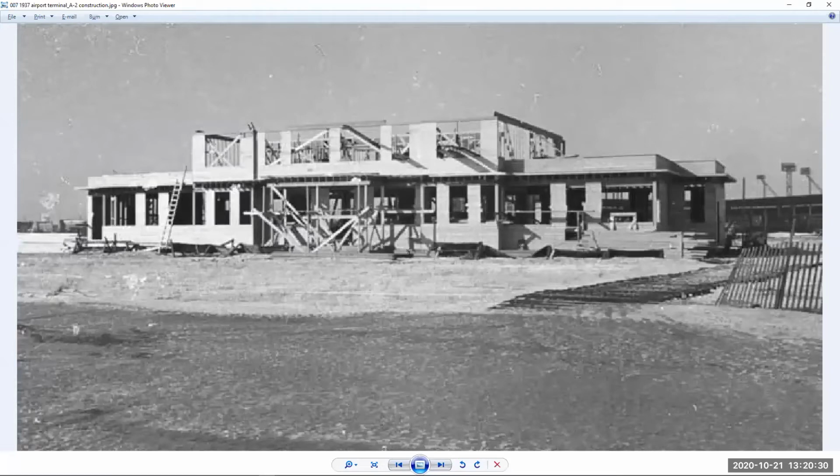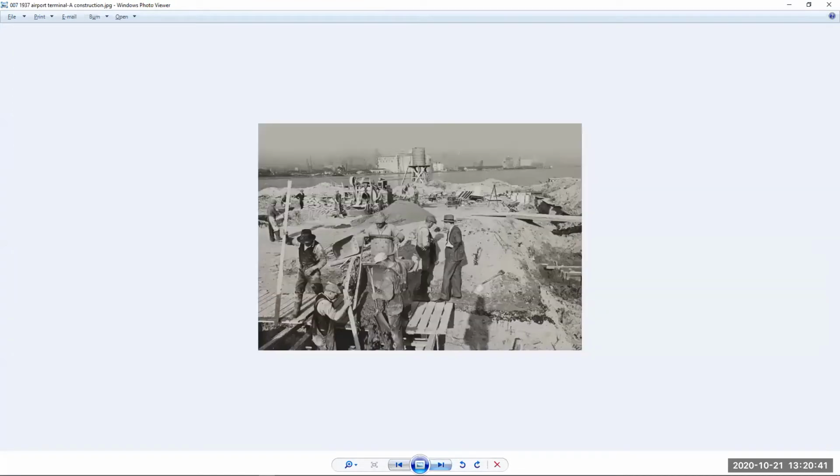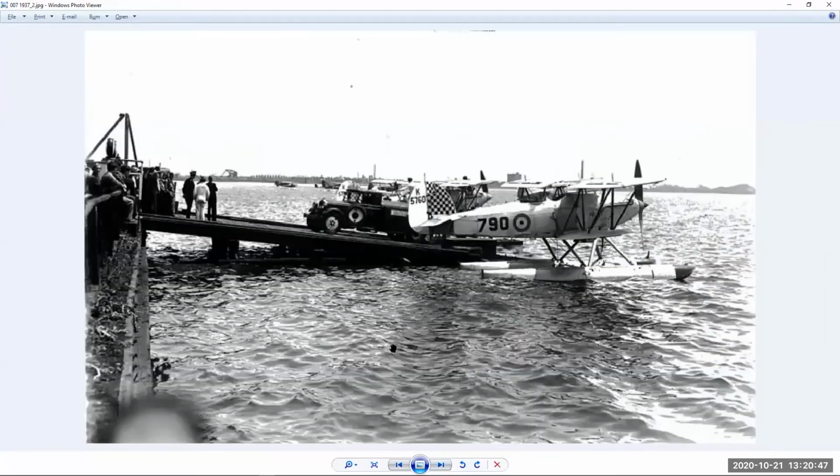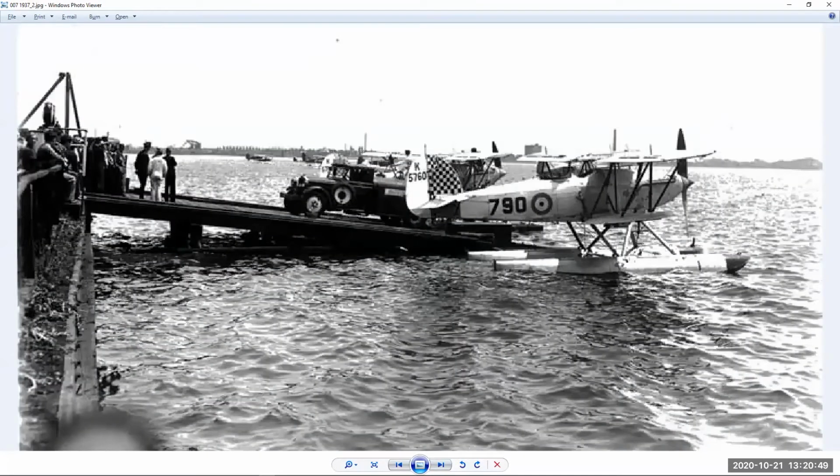It was moved to the south part of the airport lands with the intention of becoming, the Port Authority said, a restaurant, but it's just sitting there at the moment. A little more airport construction. It also included and still includes capacity for float planes.